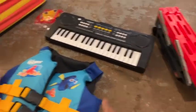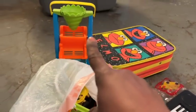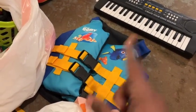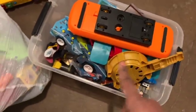keyboard right here. We have a cute little Elmo suitcase there. We have a little water toy right there. We have a Finding Nemo or Dory safety vest here. And then in these bags, we got toys, toys, and more toys. So we're going to go through all of these together, starting right now.